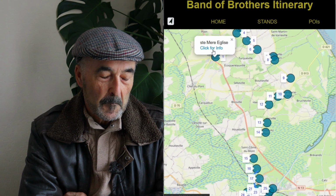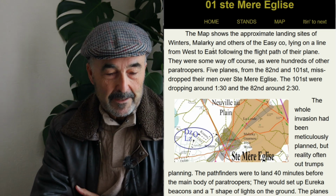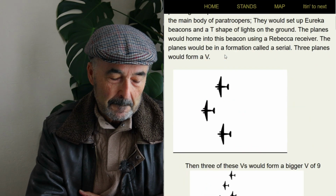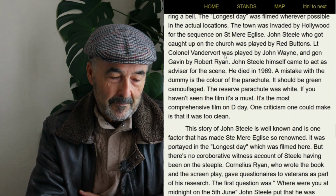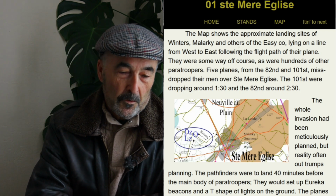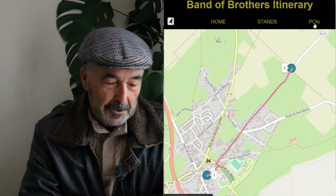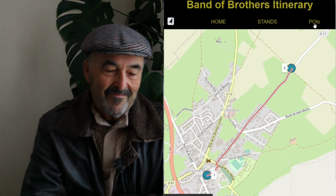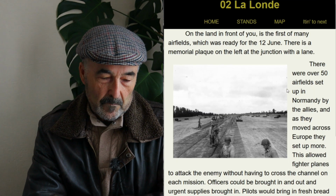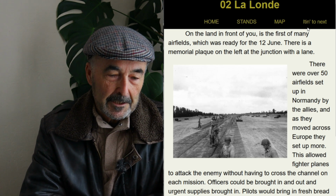This tour starts at Semiramis. Now you might be saying, well, Semiramis was the 82nd area. Of course, the Winters and his men in his plane landed at Semiramis. They were 8 miles from where they should have been. So this gives you information on Semiramis, what happened there. Now, from here you can go back to the map, you can go back to the stand list, or you might want to know where you're going to go. So you click on Itinerary to Next, and that will show you where you're going to go to the next stand. And then you click on the blue ball, and that will give you information about that. This one's the airfield they made, just a short stand, and then on to the next one.